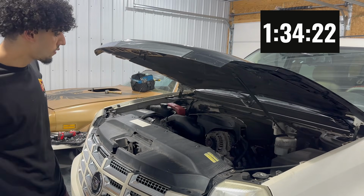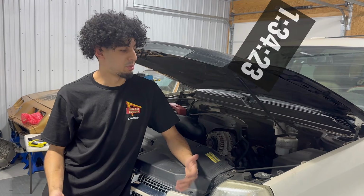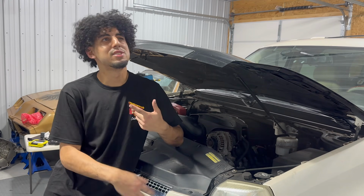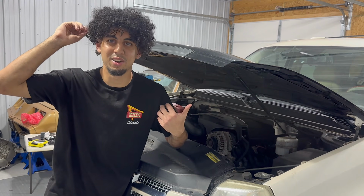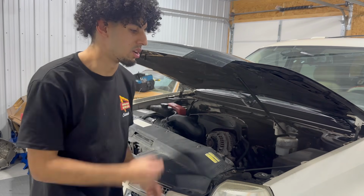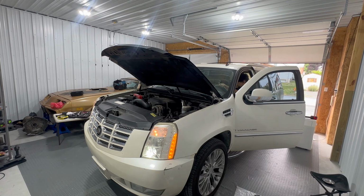Yeah, just like that, everything is now done. So this is the time right here. I honestly think it was pretty smooth. The longest parts were finding the socket and cleaning the valve cover. So let me know down below if you guys think that was a $2,000 job. But anyways, let's go ahead and turn it on, see if anything shows up.